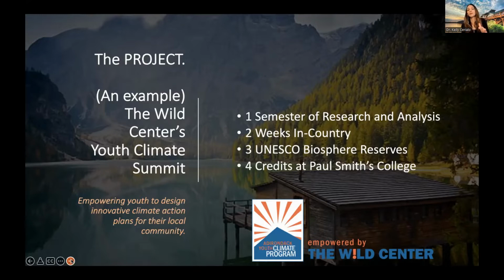So one project, I'm keeping an eye on time, so I know I have just a little bit of time for this, but one project the students are working on right now is they're developing a model with an organization that's based here in the Adirondacks called the Youth Climate Summit. The goal of this program is to help community members to work with youth to design their own youth climate program. So our students from New York are bringing this idea to Italy to do 2 biospheres to show them how to create and implement their own youth climate programs. So in terms of sustainable development, it's really great to kind of mobilize youth and empower them in a way about climate action to make changes for their local community.